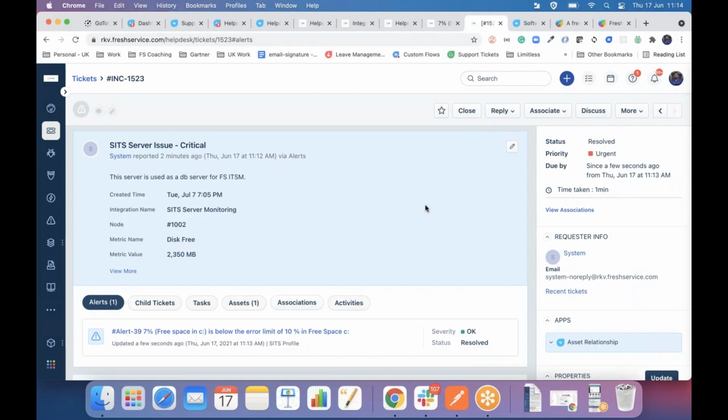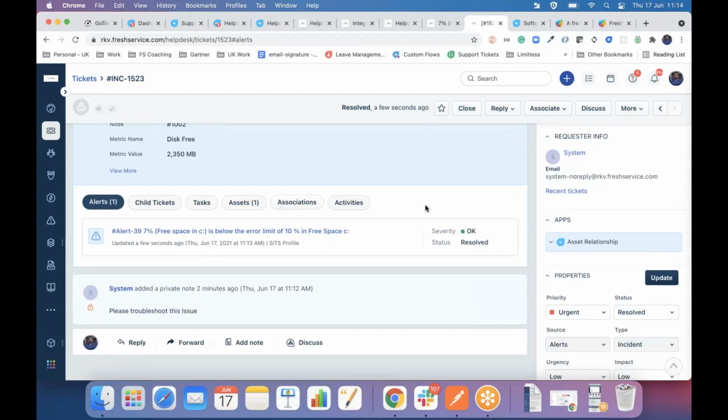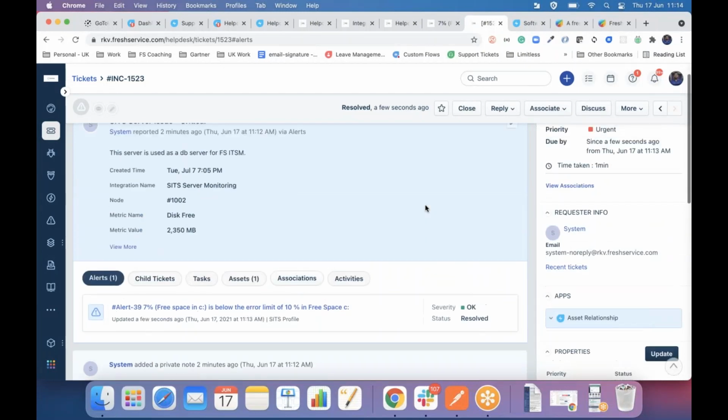You went and fixed the alert. And based on what the alert severities were, the ticket priority also changed, but you managed to fix it and the ticket was also auto-resolved. You're essentially using Freshservice as a system of record.